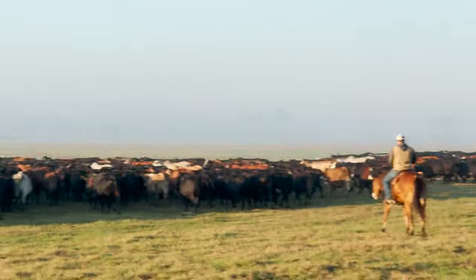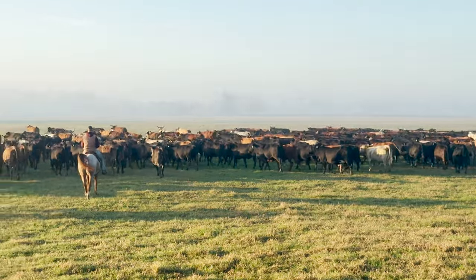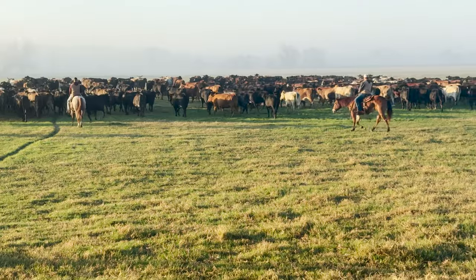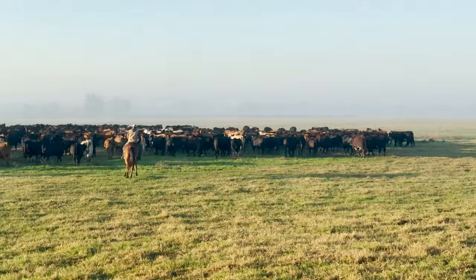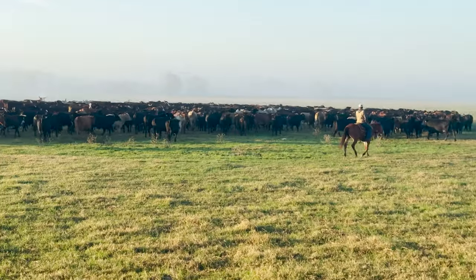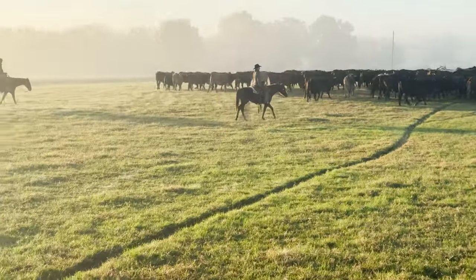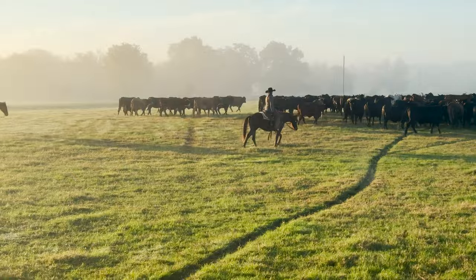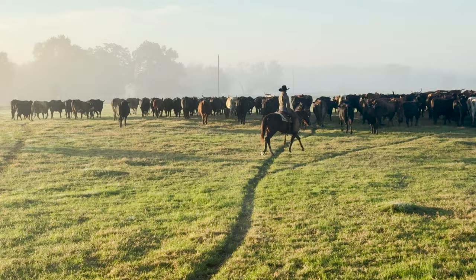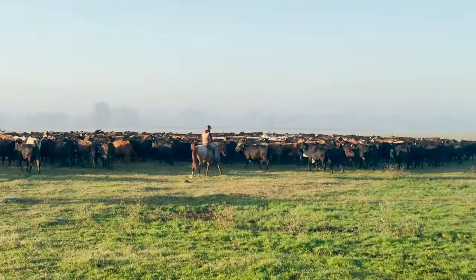Those dogs keep them bait up, so they're all in a group here. So that's quite the sight. Fog's finally lifted, so we can actually see something. Sorry for the camera jerking a little bit. I'm trying to be as still as I can. Stop here.